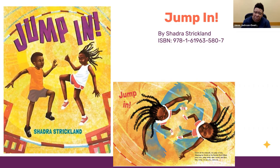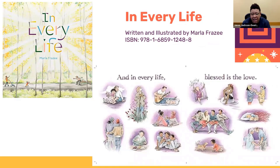Next book I have is In Every Life. This is written and illustrated by Marla Frazzi. I love Marla Frazzi's illustrations. She did a wonderful picture book a couple years ago called Stars. That is a beautiful one. If you haven't had a chance, make sure you grab that picture book too. Wonderful picture book. This book, In Every Life, received starred reviews in Publishers Weekly, Kirkus, and School Library Journal.